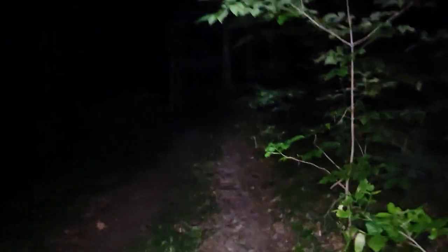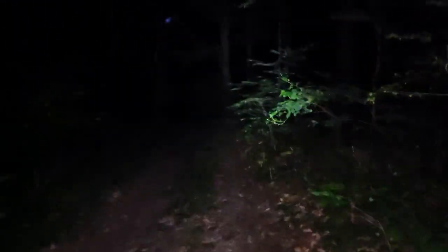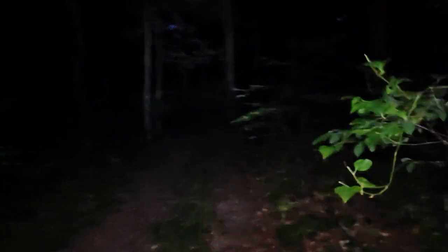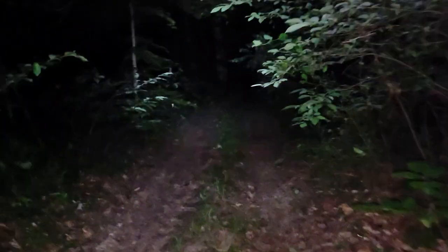Well, everybody, I like to take a night hike on almost every video that I do. So that's what we're doing tonight, taking a night hike. And this old flashlight I got just about wore out, but we're trying to do the best we can. We got a GoPro filming and the phone, so we're going to get what we can.